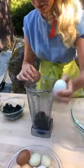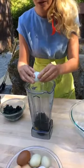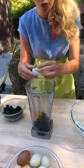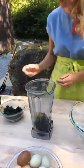Do you have to cook the nettles before you can eat them? You do have to cook the nettles before you can eat them. You should boil them, you can fry them. Blanching them is, I think, the easiest way and probably the most common.